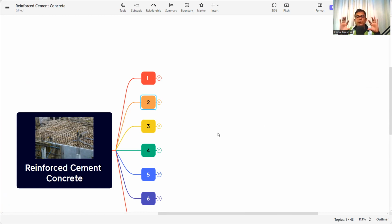Suppose there is a simply supported beam, and if a load is coming, it will bend like this. The bottom portion will be in tension and the top portion will be in compression. So the combination of compression and tension load will be formed inside the structure. Concrete has excellent properties to take the compression load. But what about the tension load? It cannot take it. So if we use only concrete, it will collapse.